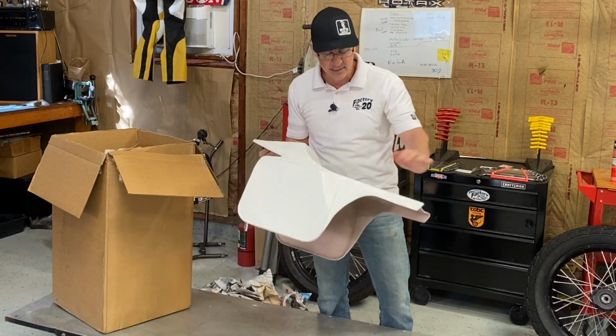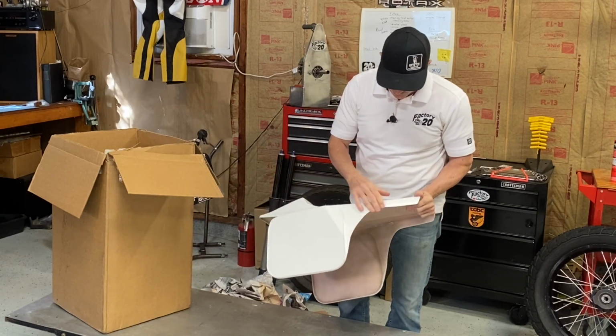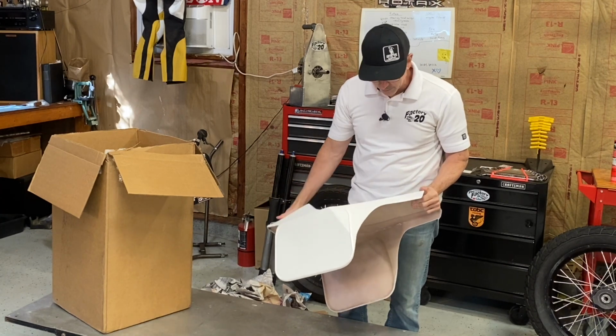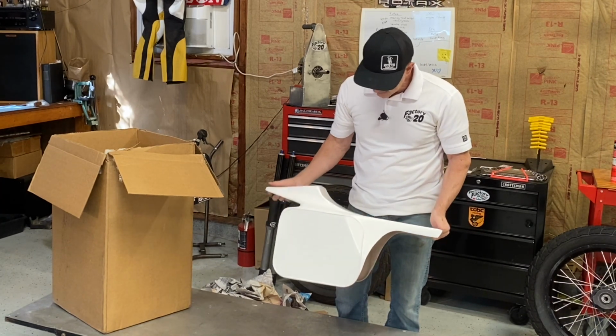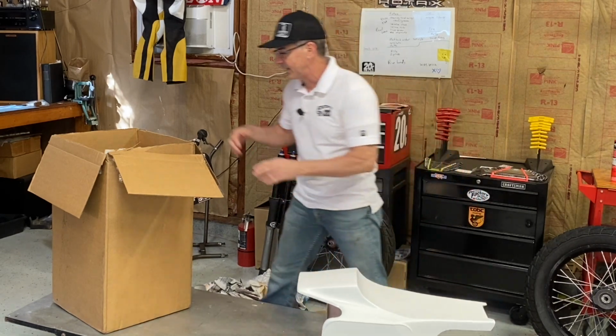Yeah, the new section's got, not a new section, a newer section, I think, for Jack. It's just new to me in that it's already pre-cut out. So yeah, we'll take a look at that here, and then let's pull out the new gas tank.